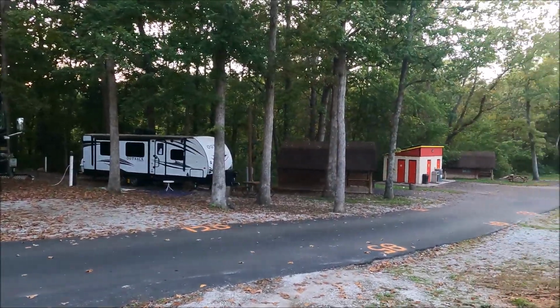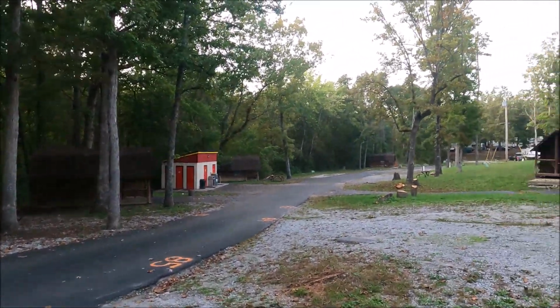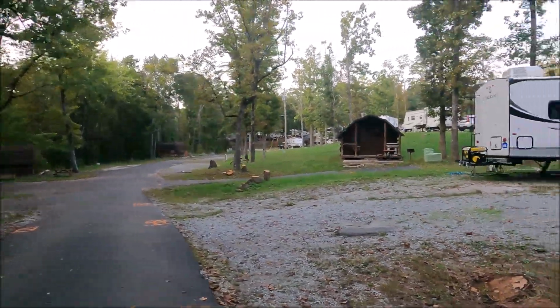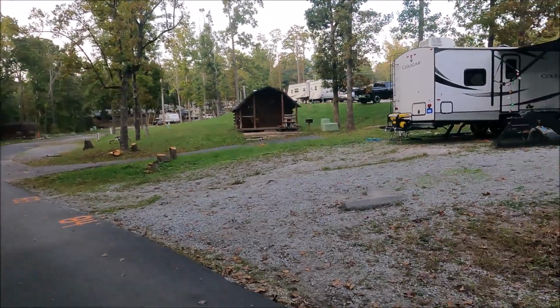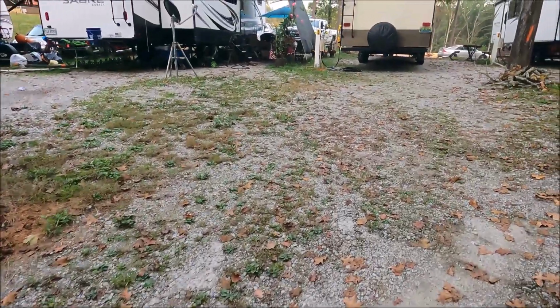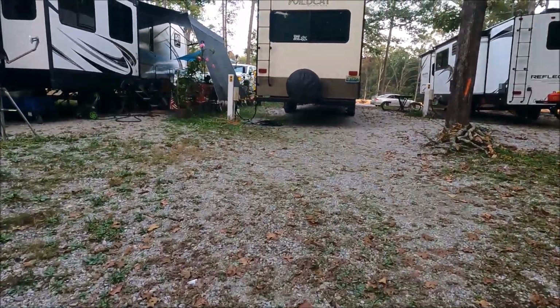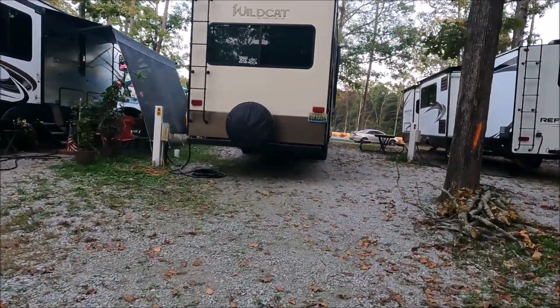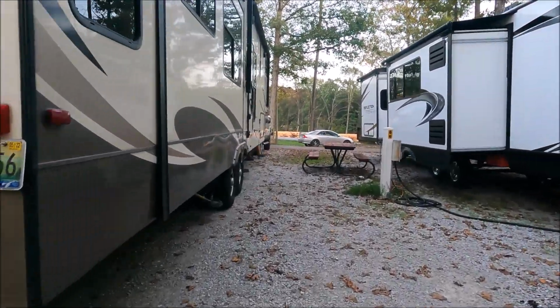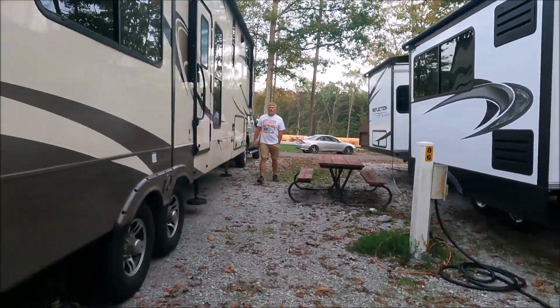Got some cute little cabins in here. So like I said, we are on site 85. We have them marked pretty well in the road. Get set up and get some dinner.